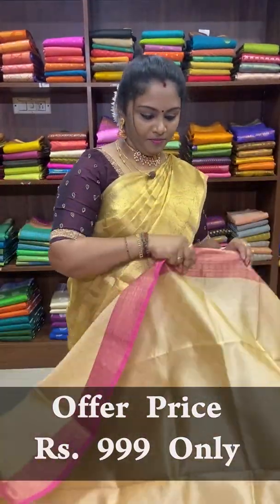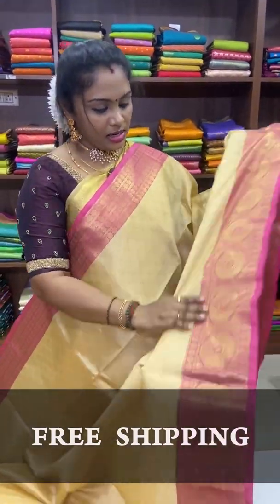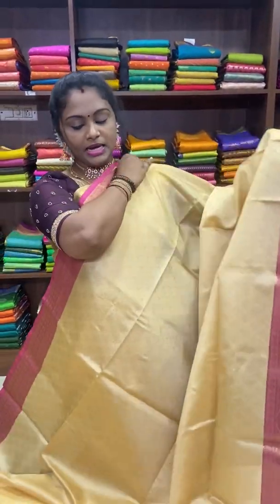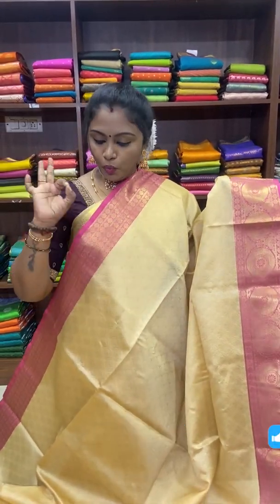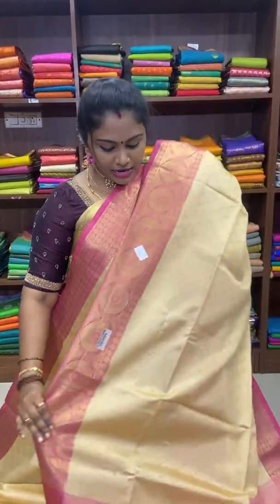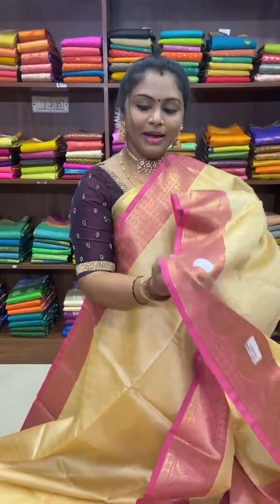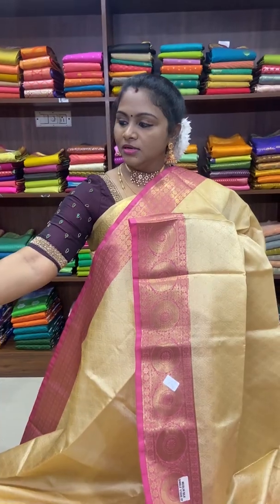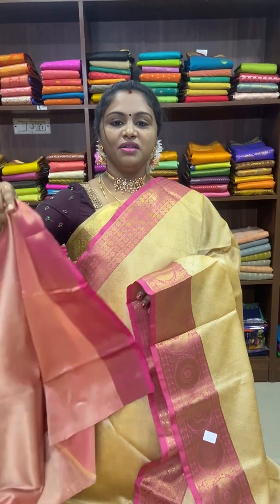Saree number 15. A nice pretty beige color saree, sandal color saree. The saree has a completely pink color pallu on both sides. Upper side you will get a floral booty on the border, and lower side you will get chakram booties, and the full saree has a beautiful self-embossed. The saree looks awesome, and you will get a very pretty thread woven pallu like this. This is saree number 15, price at 999, free shipping, and this is blouse. So this is saree number 15.